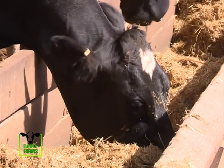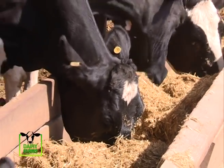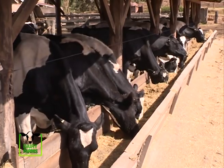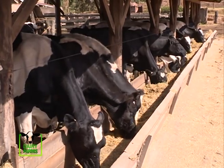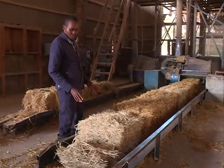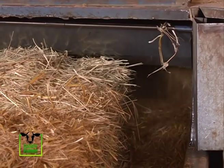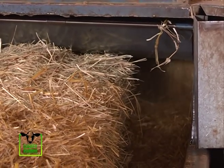To manage such a farm or such a big herd, you have to first study the cow. You must know your cow. And knowing your cow means you know how much it can consume in a day. Then you can calculate that with the number of animals you have and the time. Because I do have silage twice a year, so I have to calculate my silage requirements for 6 months, at least minimum 6 months.